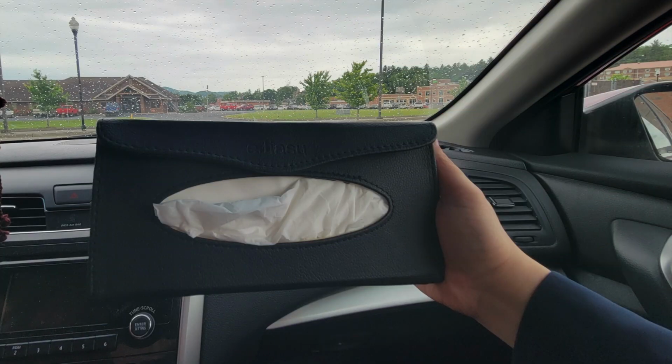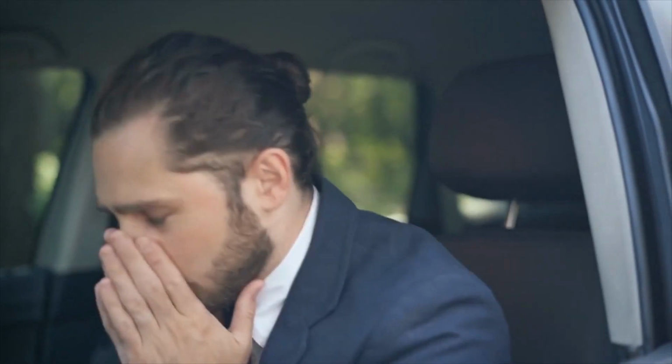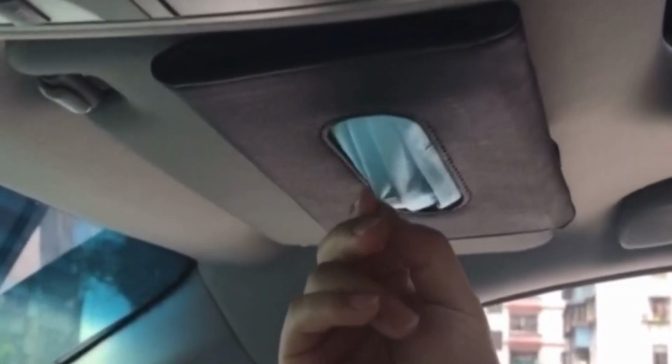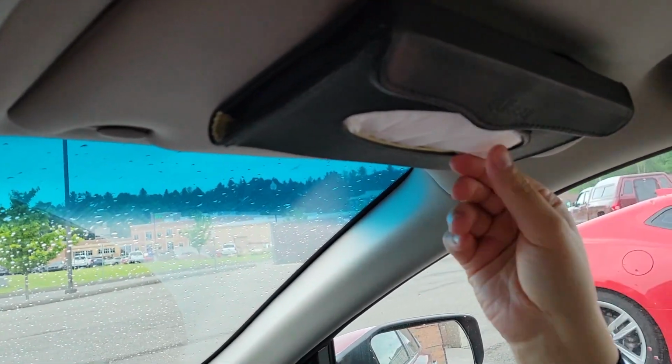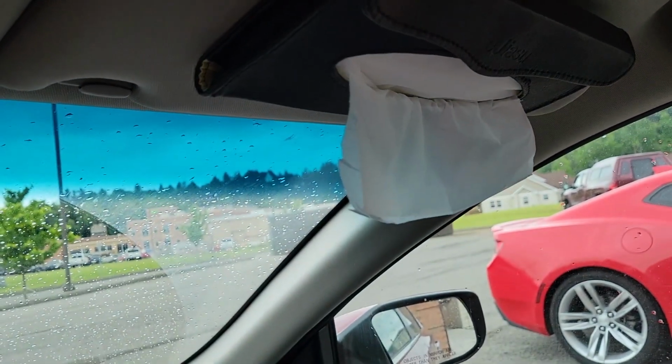With its versatile functionality and stylish design, the little mask dispenser adds a touch of practicality to your daily routine. Don't let unexpected moments catch you off guard. Stay prepared and stay stylish with the little mask dispenser from All-in-One Gaming. It's the must-have accessory for every modern driver. Get yours now and experience the ultimate in on-the-go convenience.